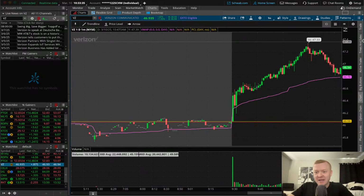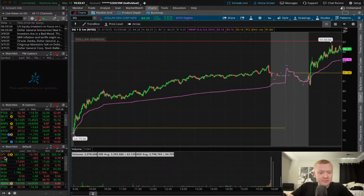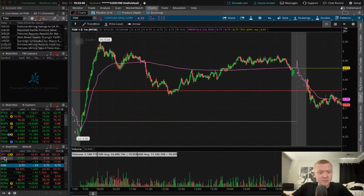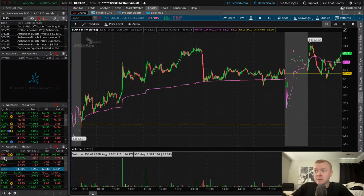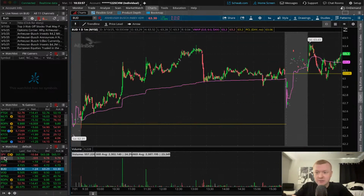VZ finally pulling back off of 47.33. Let's see what else is going on here. Yeah, AVTR right at resistance. That one's pulling back off of that upper resistance. Let me get rid of some of these tickers.